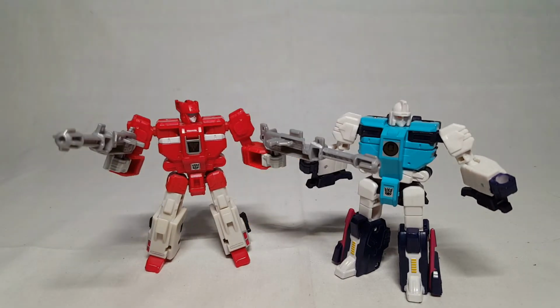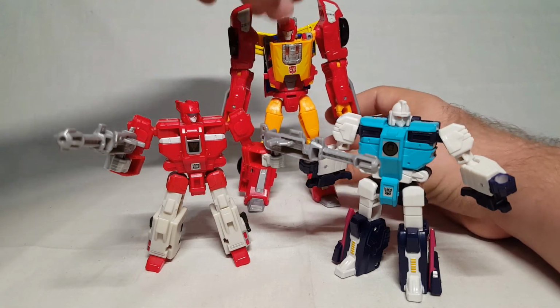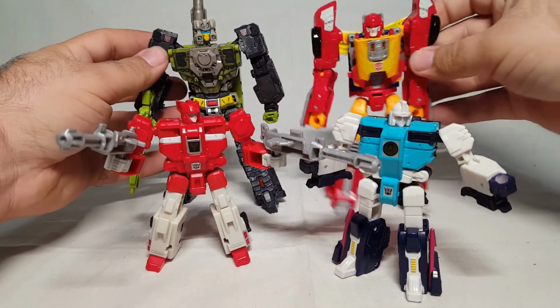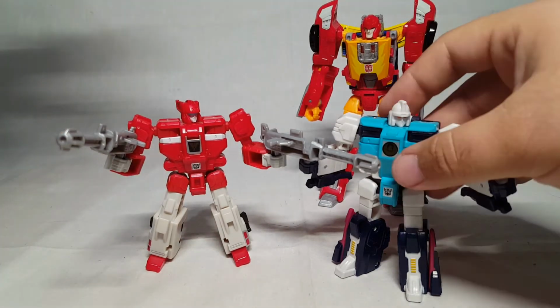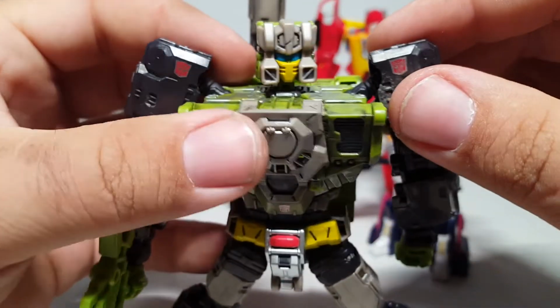And of course, we got to compare it to the Deluxes. So there's Hot Rod, who is as loose as ever. And there's Hardhead. Although, I do want to point out something interesting about Hardhead. Let me scooch these back. I know it suddenly got usurped. When I was transforming him, I noticed a glaring defect.